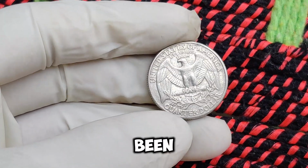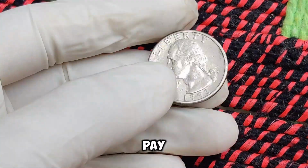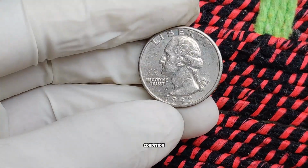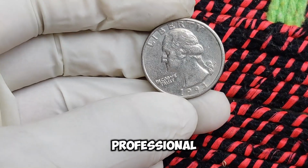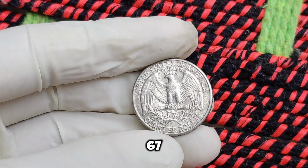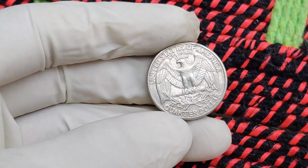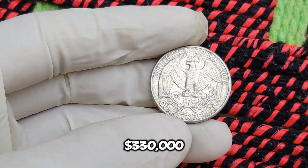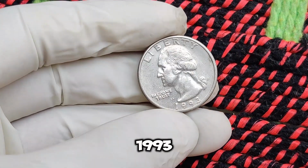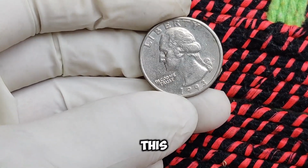Now, the moment you've been waiting for, the value. In recent years, collectors have been willing to pay top dollar for the 1993 D Washington quarter, especially those in pristine condition. Coins graded by professional services, like PCGS or NGC, with a high grade of MS67 or higher can command prices in the six-figure range. In 2024, one of these quarters sold for an eye-popping $330,000 at auction. This record-breaking sale has put the 1993 D Washington quarter in the spotlight, and collectors are now on the hunt for this rare gem.